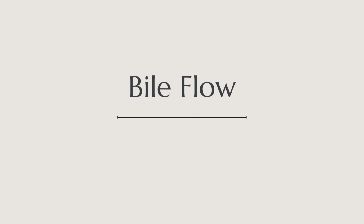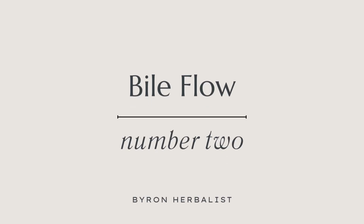Now, if we're working from essential number 1, better bowel movements, that's dialed in. You can move on to the next step, getting the bile flowing properly. We're talking about bile production in the liver, and then storage in the gallbladder, and then finally that bile is dumped into the small bowel.